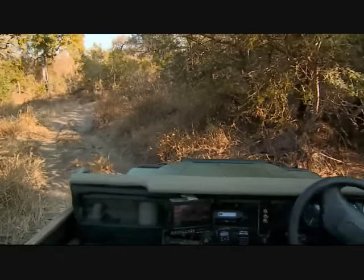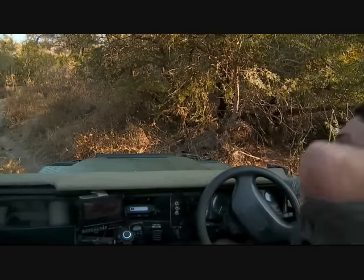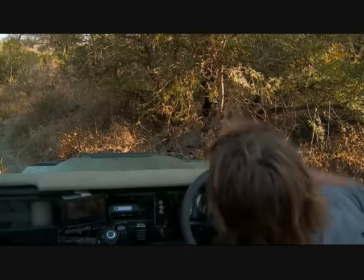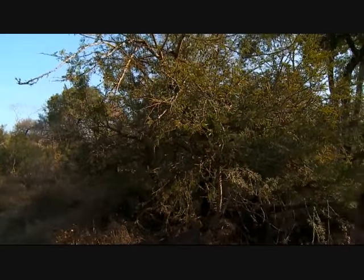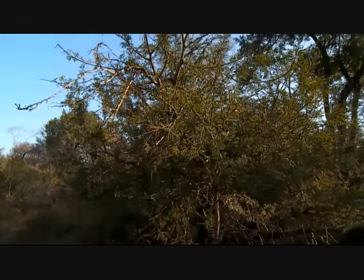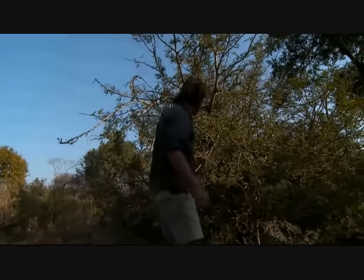So actually, I think we're going to start with a nearly impossible tree quiz. I don't think I've taught you this one before. James might have, or Scott might have, so I don't know. It's this tree right in front of us. And it is an acacia species. Not one we've looked at before.